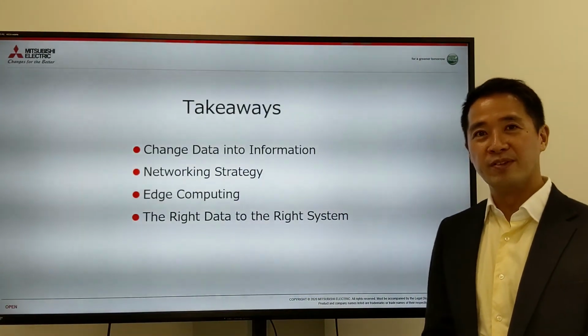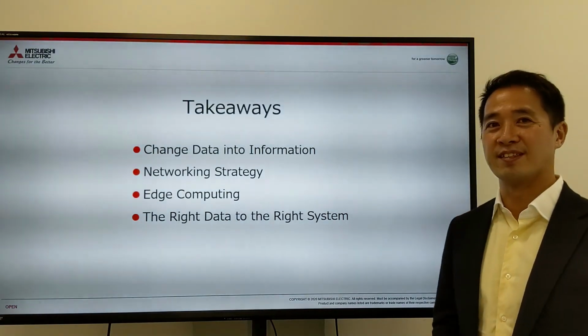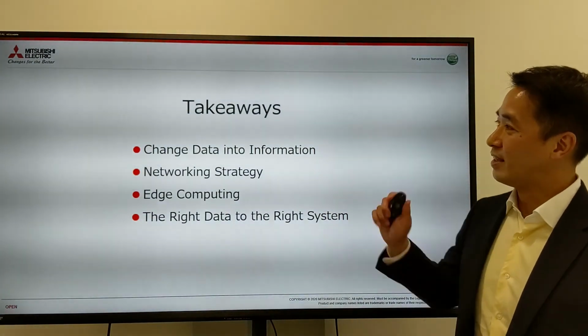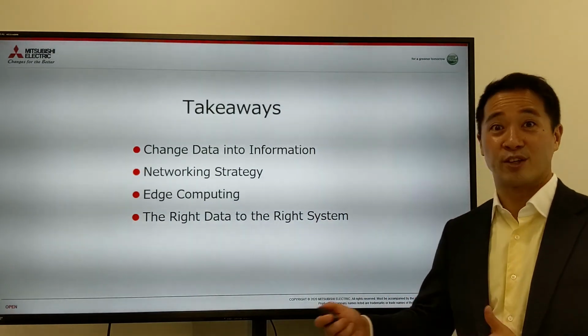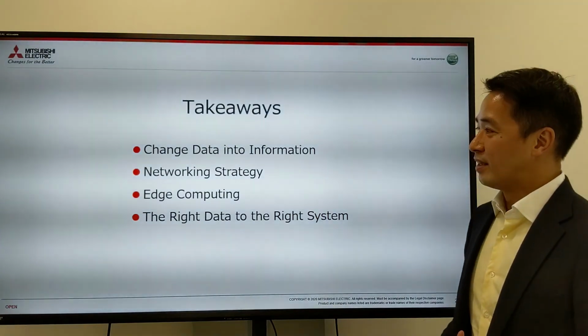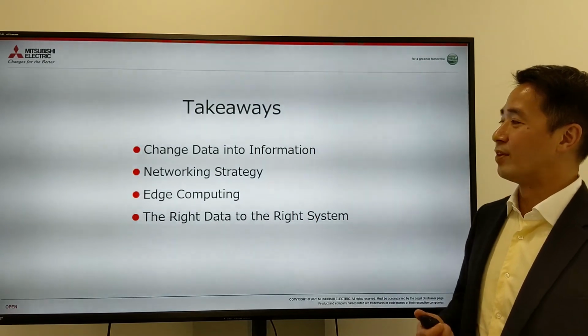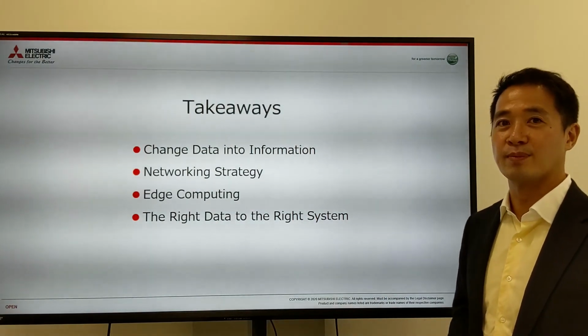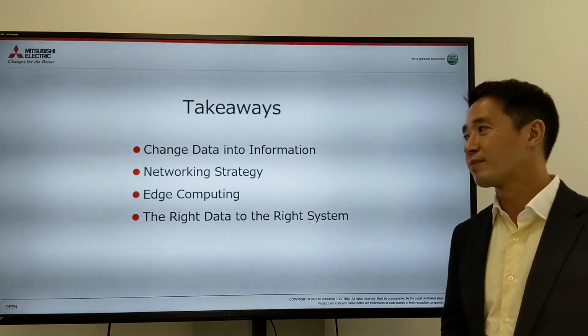Okay, I hope you got a feeling about edge computing and why it's necessary for manufacturing. It's necessary to change data into information and to react quickly to what happens on the factory floor. And please think in the future about how you're sending the right data to the right system. And maybe EdgeCross will become a very, very useful tool to do that.